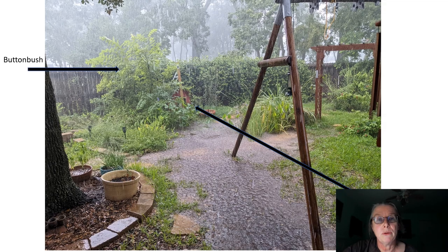Here you can see our buttonbush, how nice and tall it's grown. But the Virginia sweetspire that went in about the same time hasn't really grown at all, so that's not happy. It hasn't died yet, it's just stayed the same. So we're not quite sure what to do about that. This is this summer, end of August, when we eventually got some rain.